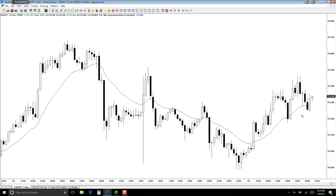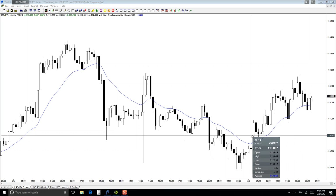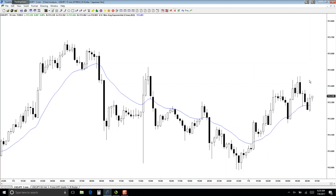And if we get a bull bar looking like this over here, and then another bull bar, I'll change my mind. And I'll be wrong. But until then, I think we're going to test lower.